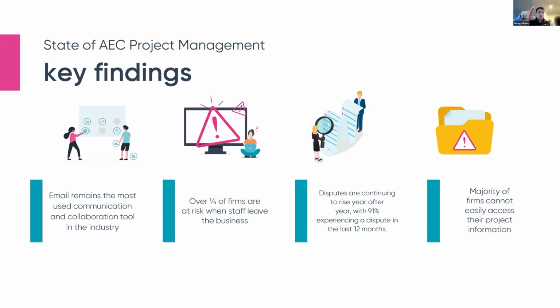Secondly, over a quarter of firms are at risk when staff do leave the business. Our research has found that more firms are aware of the importance of filing emails as a part of the offboarding process when people leave the business than last year. So that's improving. In 2022, less than half of respondents indicated that employees were required to file all project-related emails into a central location. That number has risen to 58% this year. So it's great to see that it's becoming more and more prevalent. But sadly, 28% of companies we spoke to still do not require emails to be filed, and so typically this information is just lost.